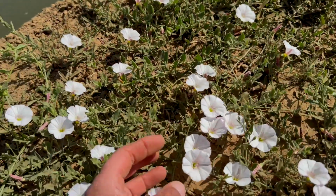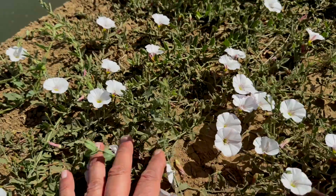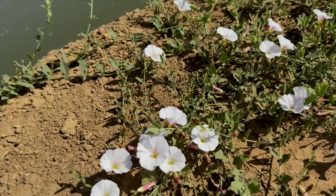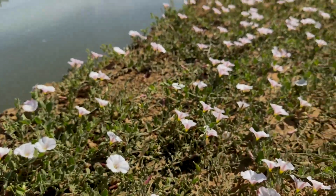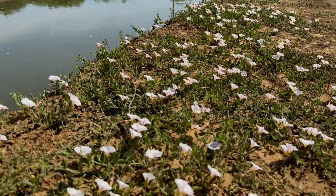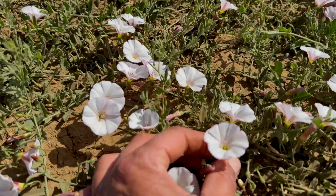Look at this sweet morning glory. We have these growing amongst our plants, and I leave them because they look nice and natural, and they're natural to this area. But I know a lot of people pull these up because they think that they're a weed. But when something is this beautiful, do you call this a weed?